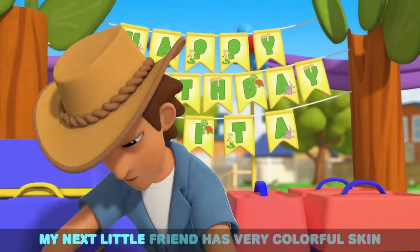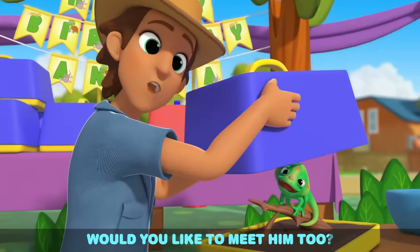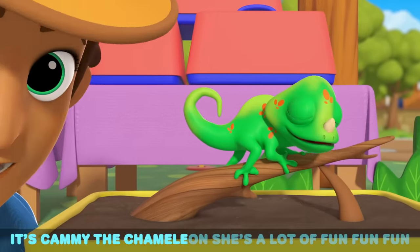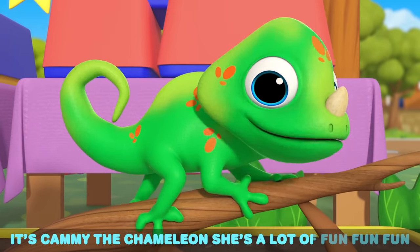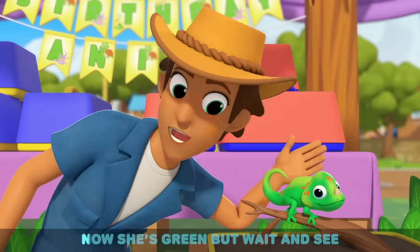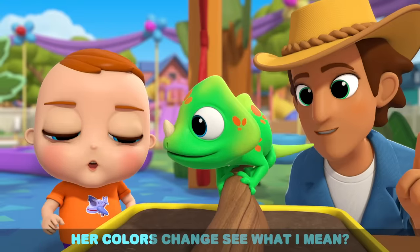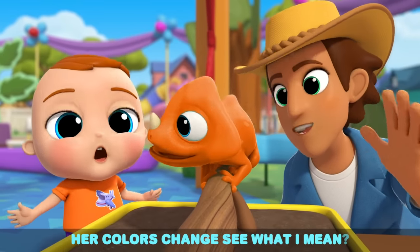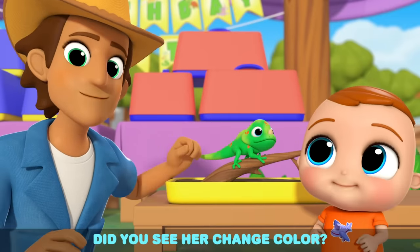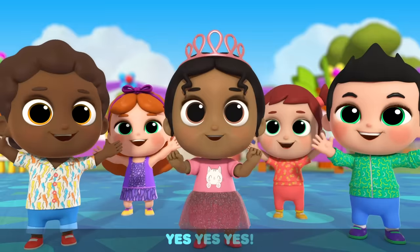My next little friend has very colorful skin. Would you like to meet him too? Yeah! It's Cammy the Chameleon. She's a lot of fun. Now she's green, but wait and see. Her colors change, see what I mean? Did you see her change color? Yes! Wasn't that cool?